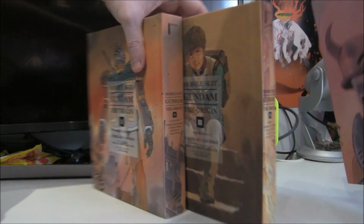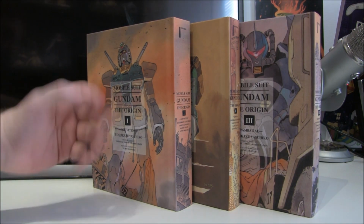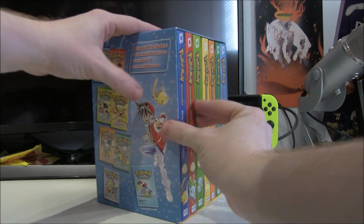They're absolutely beautiful books though, look at that. I mean, look how nice those are. Nice, thick books, almost as thick as plus size itself. But one I want to talk about is Pokemon.